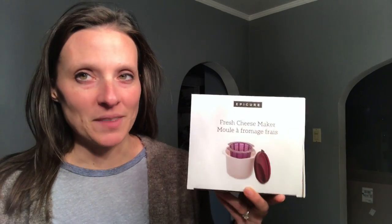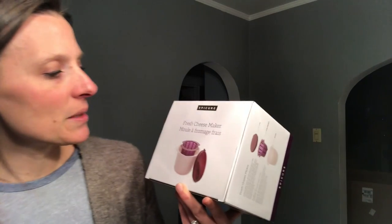So I went ahead and let myself get a little excited about the fresh cheese maker. And then I watched a video of someone making the cheese. And then I was officially excited. So I'll probably do a separate video when I make my first batch of cheese with it. But it's this simple, all right?